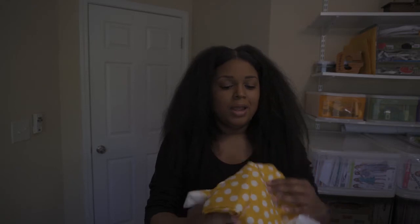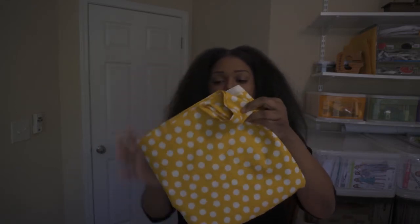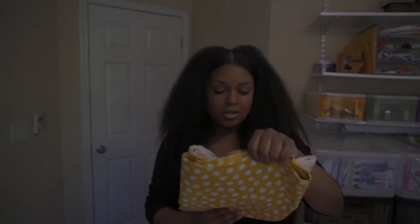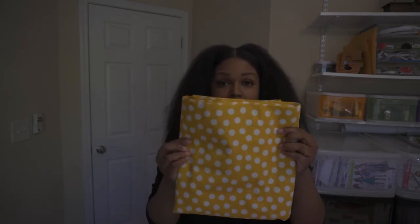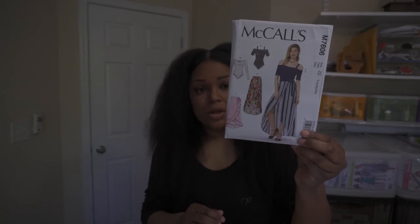So the only thing that really caught my eye was this kind of mustard colored polka dot, and I purchased 3 yards at $4.89 a yard. So the total without tax was $14.67. And so my plans on this fabric right here is to probably do a skirt. And so I just pulled out a skirt pattern. I want to do a skirt with a ruffle.